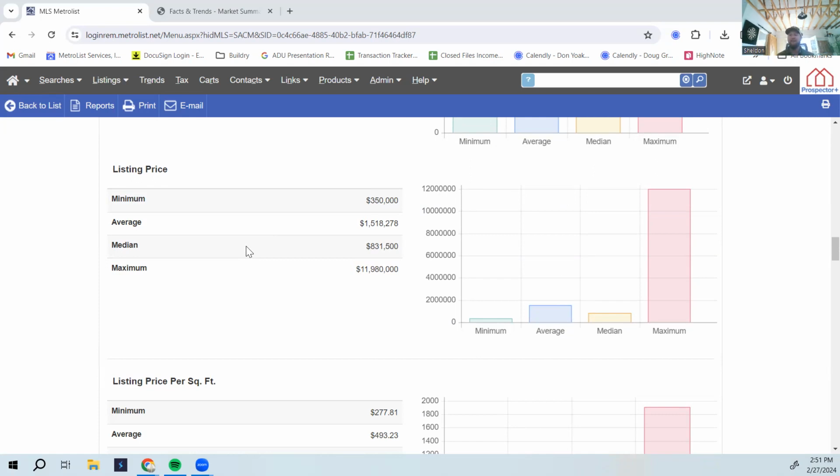Our numbers for the last 2 months are highly skewed because of one listing. As you can see, we did have one listing come on the market at nearly $12 million. It's going to throw some of our averages off. You'll see our average now hovering right around 1.5 million. We'll give you some of my insights on all of that later too.